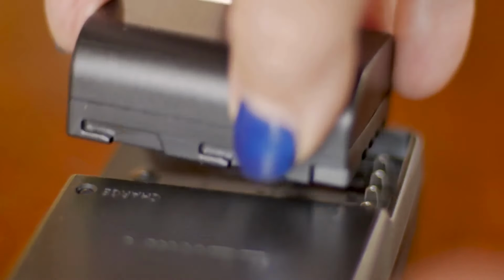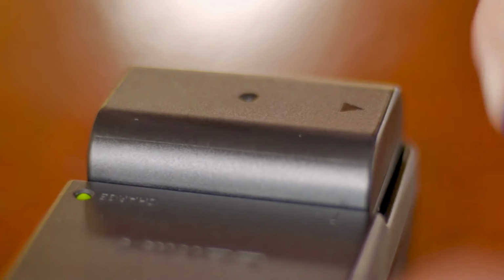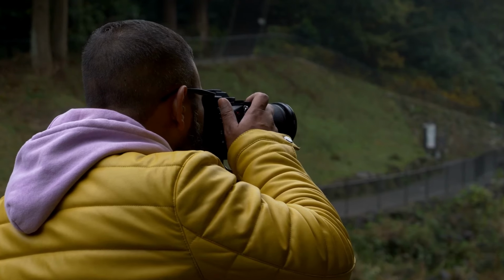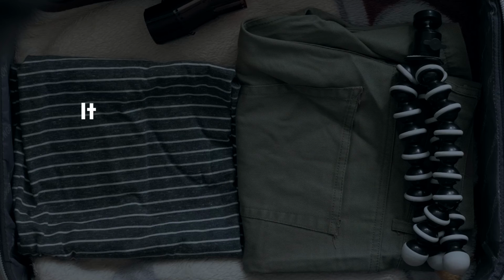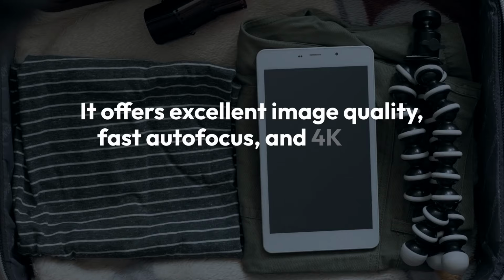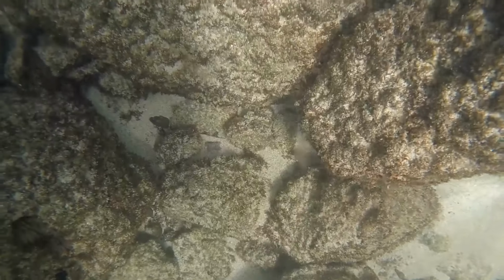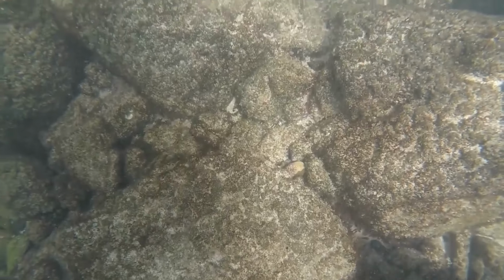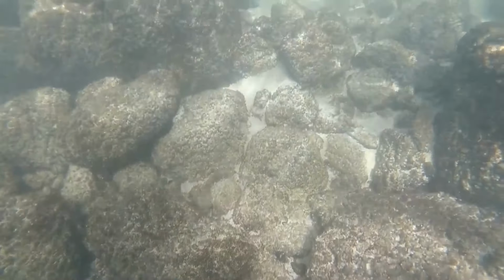Don't forget to bring extra batteries and memory cards to ensure you're always ready to capture the moment. The Sony Alpha A6400 mirrorless camera is a fantastic option for travelers. It offers excellent image quality, fast autofocus, and 4K video recording. The compact design makes it easy to carry, and the interchangeable lenses provide versatility for different types of photography.